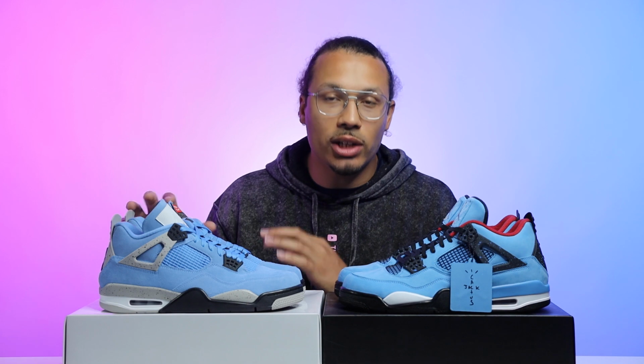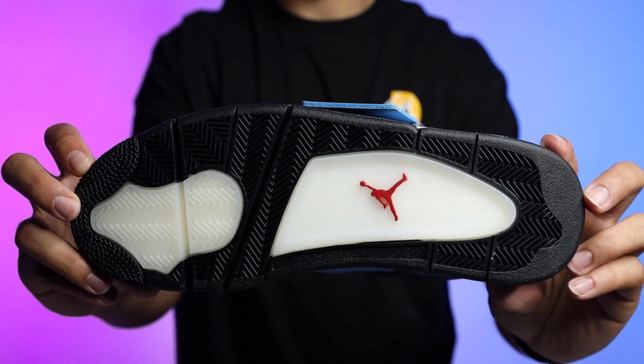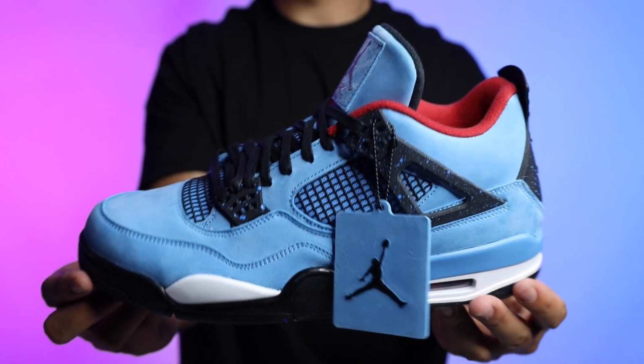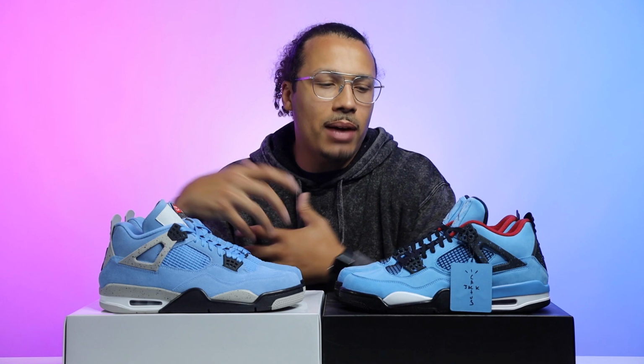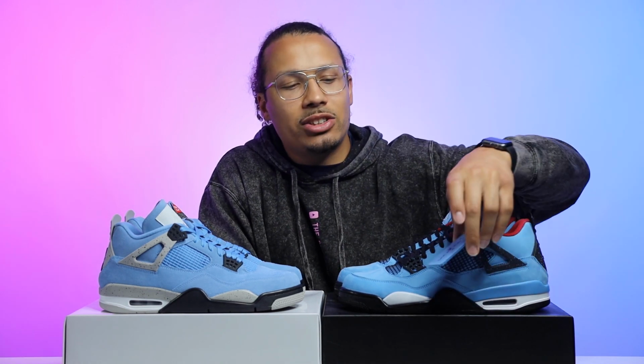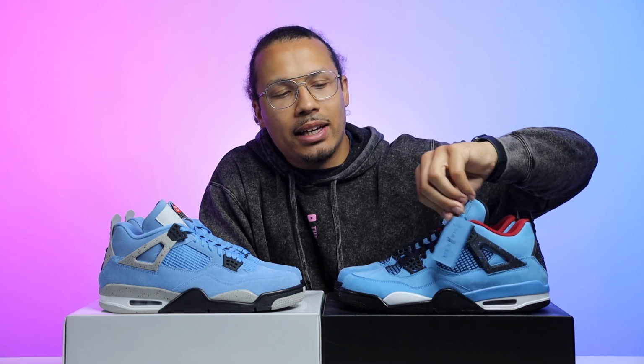And again, these two shoes retailed at 2 different price points, $200 and $225. So when you got a $225 shoe, typically what you're gonna get is a hang tag, extra laces, a dust bag, something like that, to give it that premium vibe. So these ones have more premium hits, nicer laces, and then you have additional hang tag, this dope suede hang tag with the Jumpman here on the front and then the Cactus Jack here on the back, or vice versa, or whatever you want to consider it.